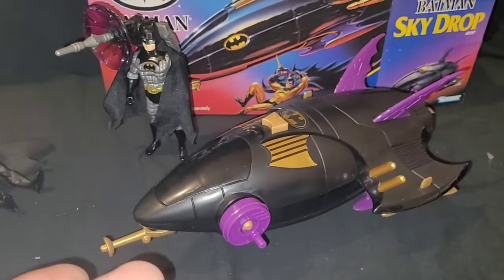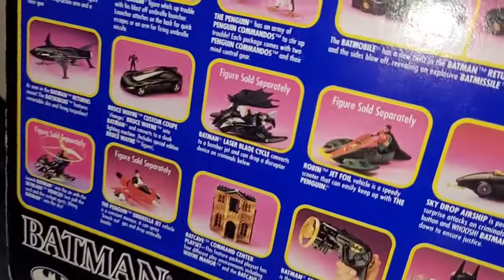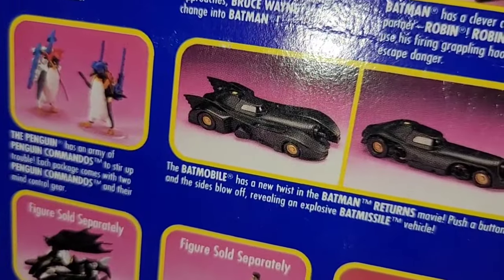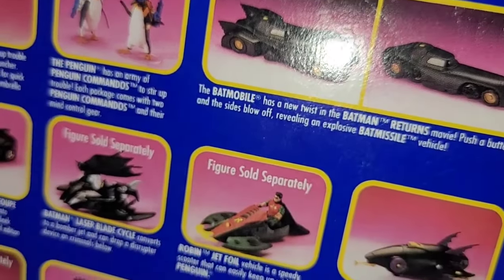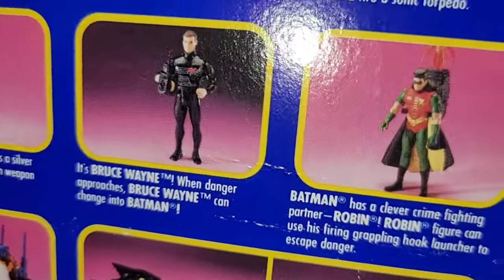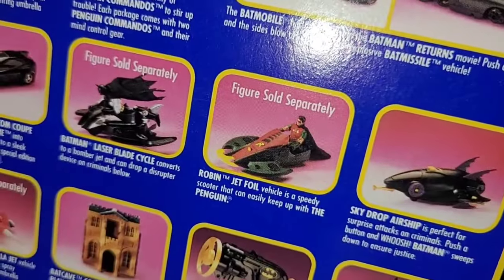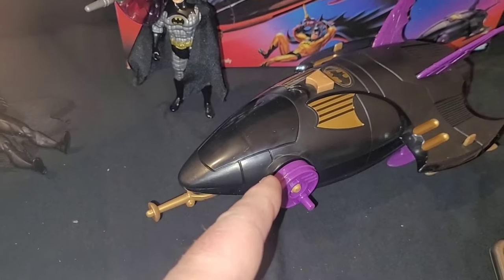It's a good vehicle. And again, in the Batman Returns line, the Batmobile wasn't designed to sit two people. If you want a two-seater Batmobile, get one of the new McFarlane Batmobiles or one of the Superpowers ones. But you're not going to get a black Batmobile that's going to sit him and Robin. But since Robin has his own vehicle, the Jetfoil, you don't even need that. So it actually works out well that you can have two flying vehicles: Robin on the Jetfoil, and Batman in the Sky Drop Airship.